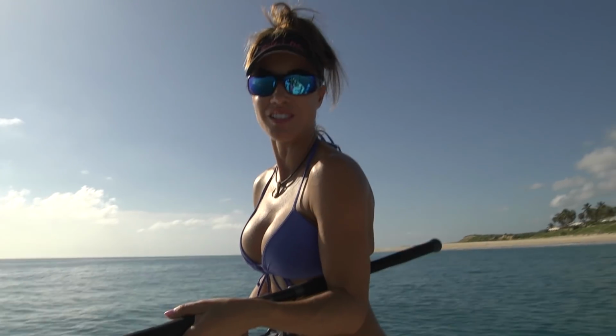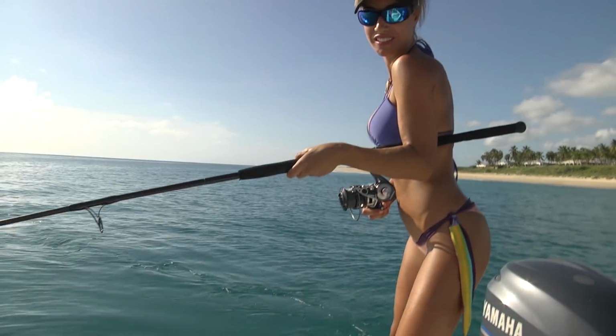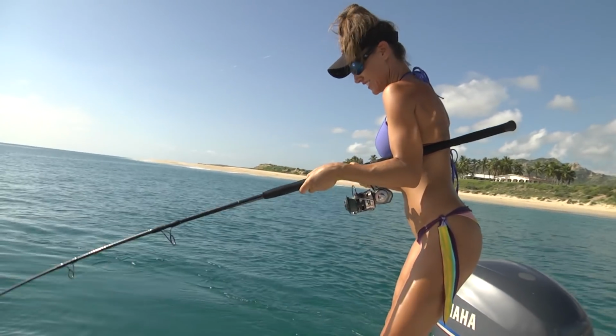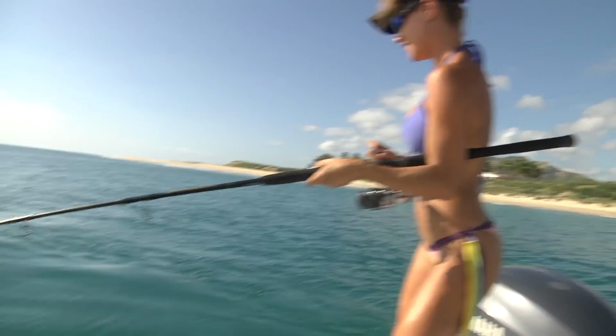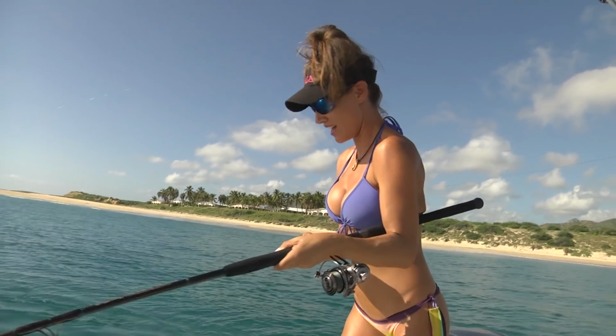Pretty well. Just got a pompano here on the Yozuri popper. It's pretty exciting. Woo! All right, he's right here on the boat. It's crystal clear water, so you can see everything. Wow, look at this fish.